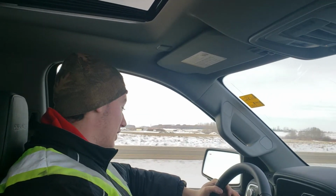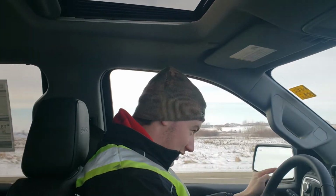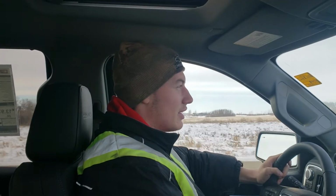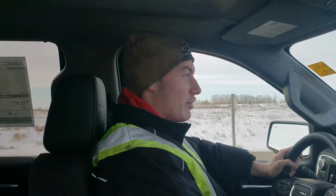Woo! I wonder if this thing was an auto 4-wheel drive. It is an auto 4-wheel drive. Wow, that's what auto 4-wheel drive does for you. Woo! Now we're doing a nice 0 to 60 right away, and seeing what two-wheel drive can do for us.